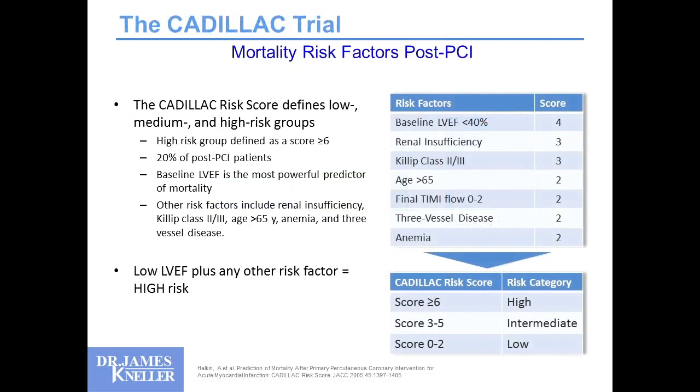For example, the Kennewick trial tried to identify, with the scoring system, those risk factors that would identify particularly high-risk patients for sudden cardiac death. And we see that if your ejection fraction is depressed, out of the gates you have a score of 4, which will get you to a score of 6, placing you in a very high-risk category with only a few other risk factors present. For example, if you're age above 65 and you have low ejection fraction post-PCI, you are a very high-risk individual for mortality.